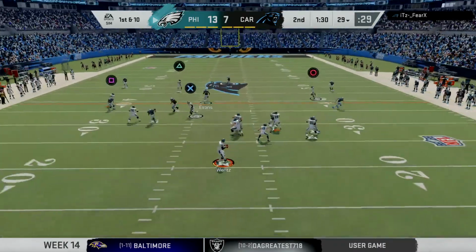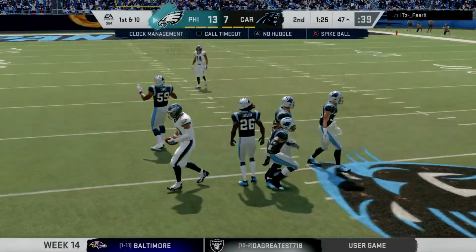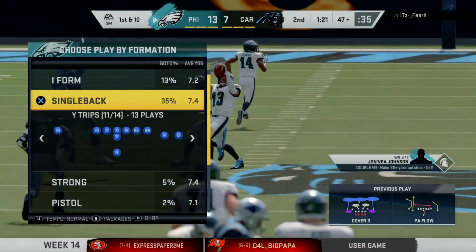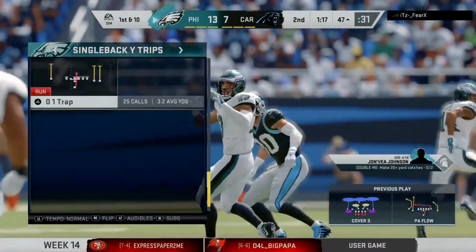Now a play fake. Wentz. Got his man complete over the middle. That's Schwartz. That one goes for 24 yards. And he's top 5 in the league in terms of receiving yardage because of plays like that.